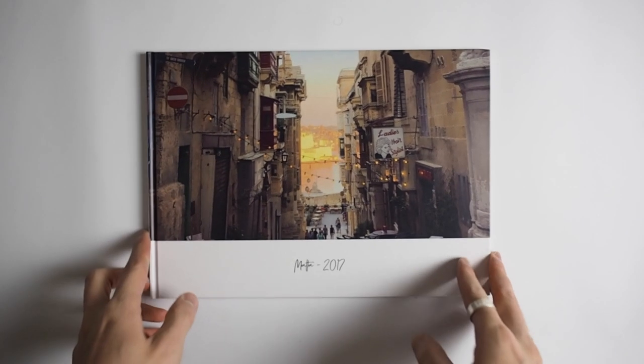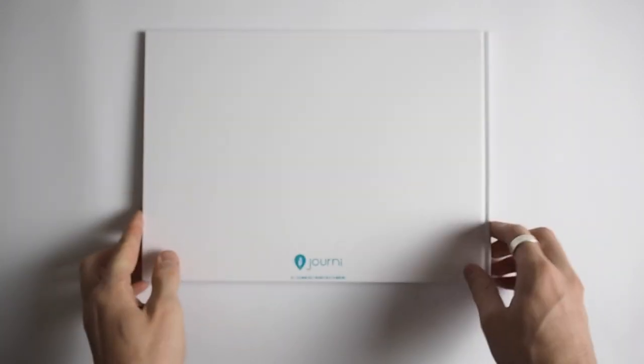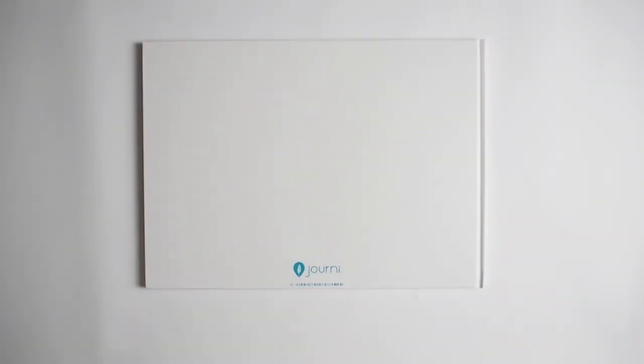So on the front, you have various options to choose from regarding the layout, and you can choose from a variety of fonts for the cover. On the spine, you've got a very short title, which says the same as on the front, Malta 2017, and you've got the logo of the company, nothing on the other side. And on the back of the book, you've got the logo again in the bottom. So it's very, very simple. There's nothing you can put on the back, so it's going to be blank and white. And also, at the moment, there is no option to get rid of this logo in the back, even if you pay. So let's open the book and see how it connects and how the binding is.